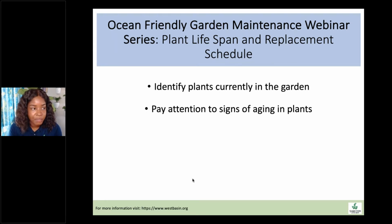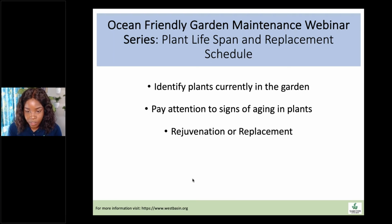Pay attention to signs of aging in plants. If you have grasses turning brown in the center, they may need to be rejuvenated. If something is looking twiggy, or your yarrow is not flowering as prolifically, these are signs of aging that you should pay attention to and figure out what action you want to take. Then ask: is it a rejuvenation event or a replacement event? For the grasses, rejuvenation will usually be the right thing to do, but there are other times where replacement is what you need to do.